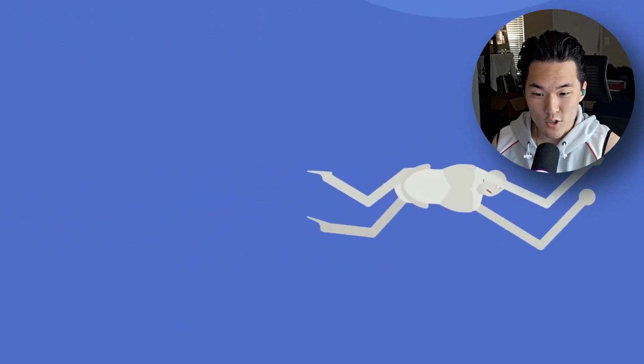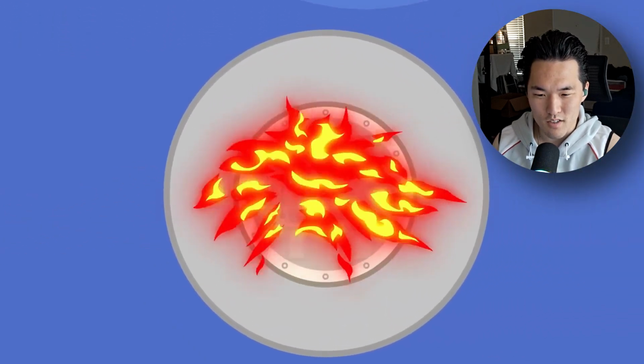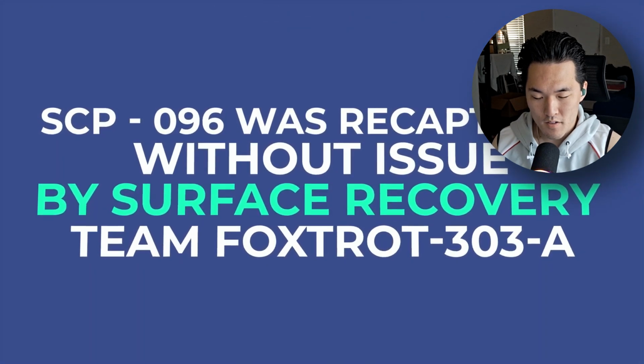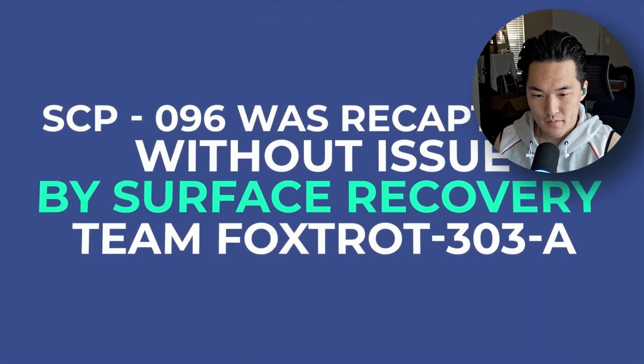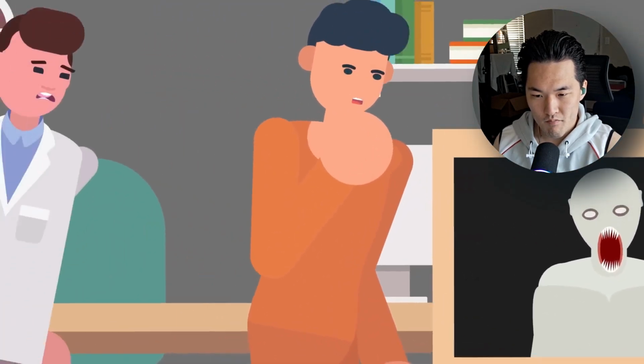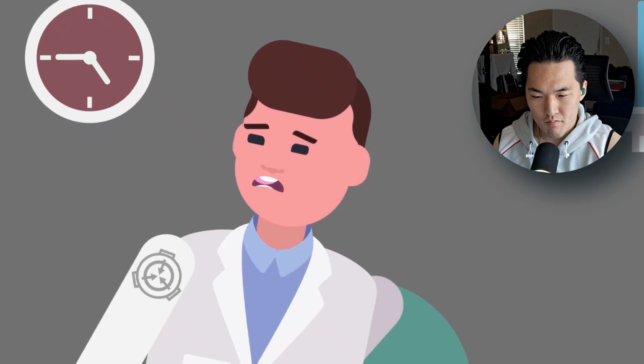Minutes later, the D-Class was torn to shreds. SCP-096 was recaptured without issue by Surface Recovery Team Foxtrot 303A, and further testing on the drawing showed that artistic representations of SCP-096's face were in fact harmless.